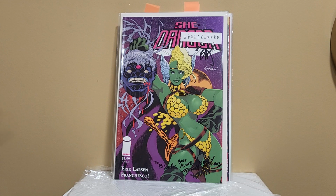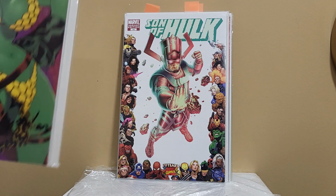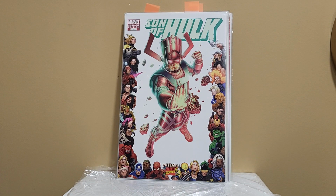I own this book already. This can go for $30 without an autograph on it. It's a rather sought after book. I'm not sure if I'm gonna keep this autograph version and sell the other one, or get rid of the other one, or whatever the case is. So Son of Hulk number 14, another Marvel 70th, really awesome looking Galactus cover.